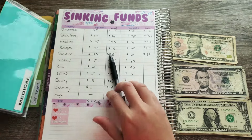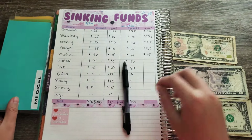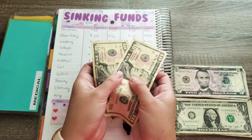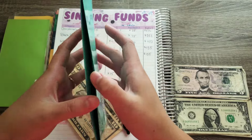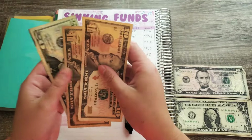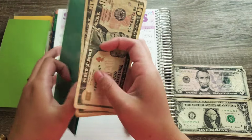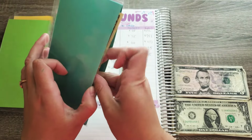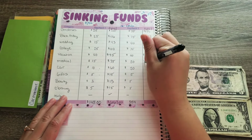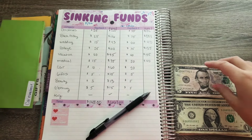All right, medical, we're going to do $20. And I got the news that I have to go and see an orthopedic doctor now. I'm pretty sure 20, 30, 40. Pretty sure I mentioned that, but I have an orthopedic doctor appointment on Monday now. So we'll see what's wrong with my knee. Hopefully I did not do anything to it.